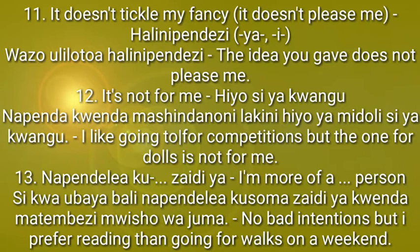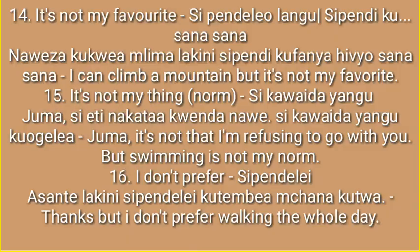Number 13, napendelea ku. I have put ku because it should be an infinitive. Napendelea ku zaidi. I'm more of a dash person. Si kwa ubaya, bali napendelea kusoma zaidi ya kwenda matembezi.